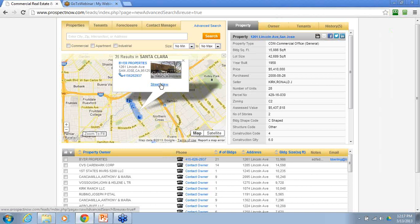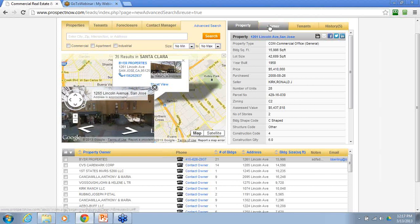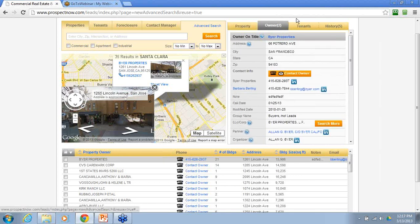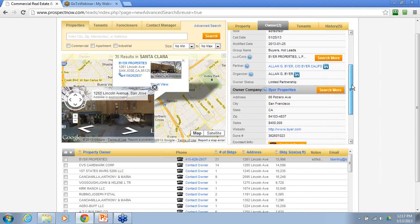So here's the property. Let's just take a look at this. So, okay, here it is. Looks like it's an office building. And if I click on the owner tab here, what do I want to do? Well, it really is important to be able to ask for the person that's the decision maker, right? And this is one of the key things of ProspectNow. What it does so well is we can tell you all the information on the property, but if we go to the next tab, the owner tab is really where the magic happens, because we want to contact the owner and we want to know who to ask for.